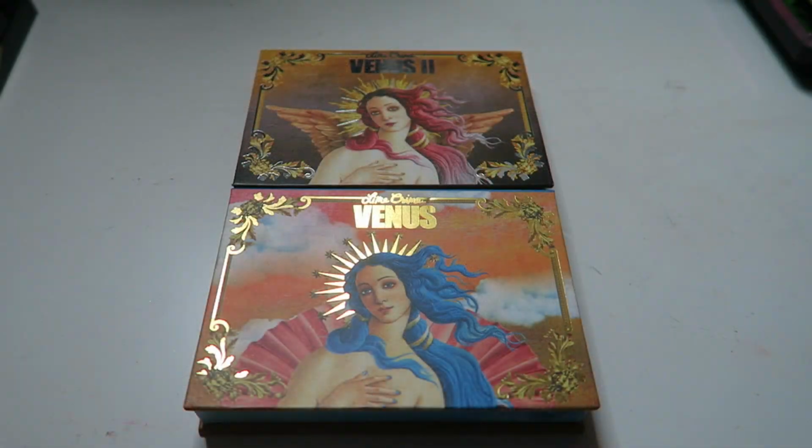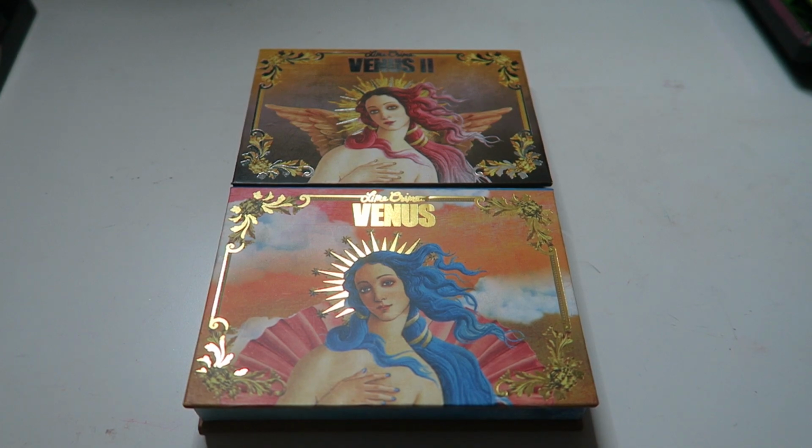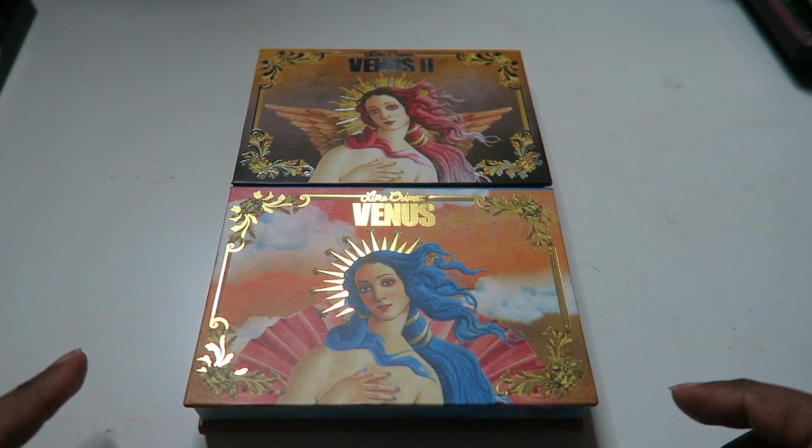Hey guys, so we are approaching the last of the brands that I have multiple palettes of, and these are the Lime Crime Venus 1 and Venus 2 palettes. Yes, I know Lime Crime is a pretty crappy brand. I myself have not purchased from them in a couple of years, and I give them quite the side eye, but I will say that I do enjoy both of these palettes, and I think they're good quality, and I will be keeping both of them.